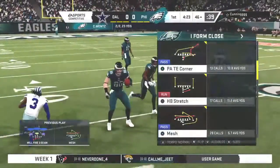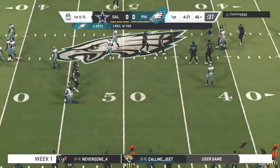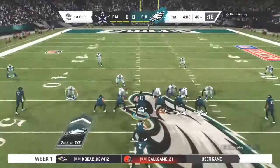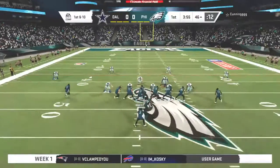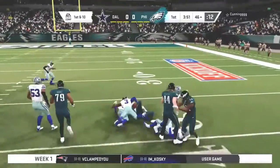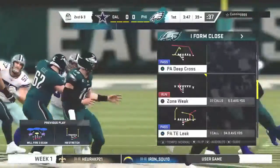And he'll be taken down, but not before he gets into enemy territory. 12 yards is the pickup. Good for an Eagle first down. So from Cowboy territory now, here's 1st and 10 at the 46. Wentz on the give to Sanders. It's a 7-yard carry to set them up with a 2nd and 3.